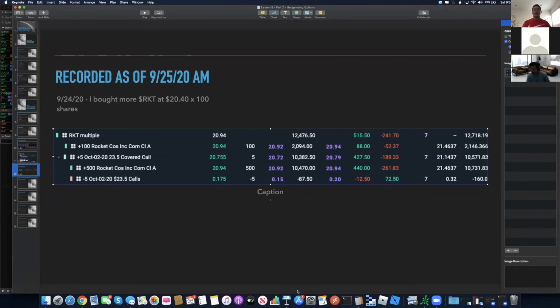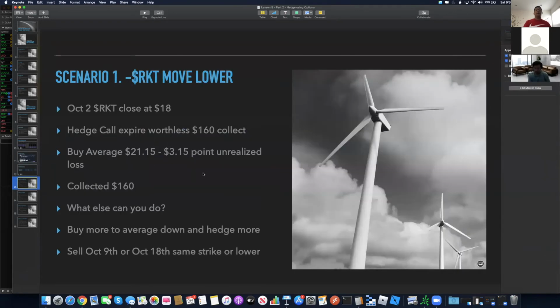Okay, now let's go back to the slide. Now let's go to the scenario. What happened, right? There's multiple scenarios here based on your hedging. Scenario number 1, Rocket keeps going lower. By October 2nd, Rocket closed at $18.